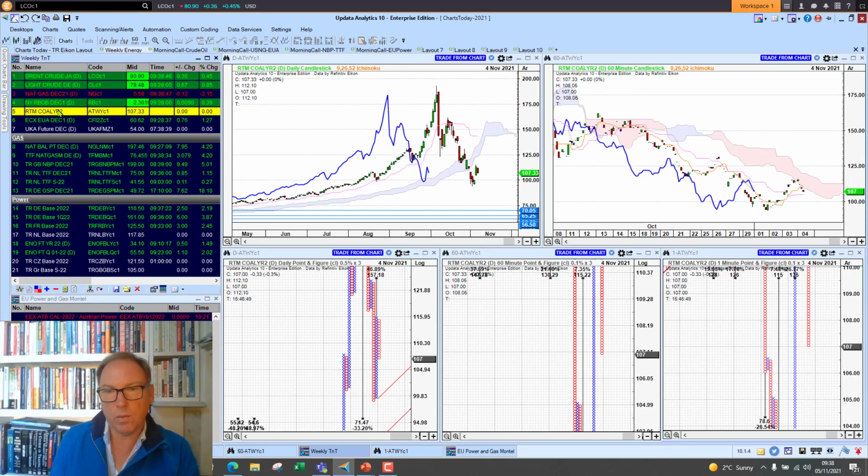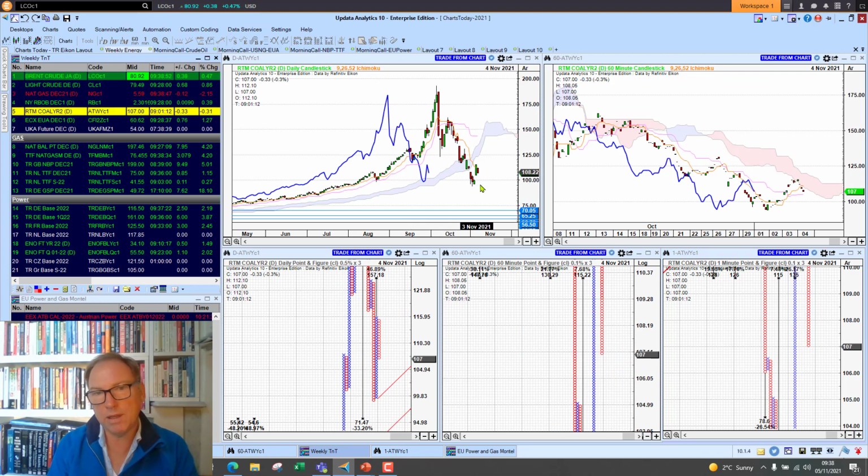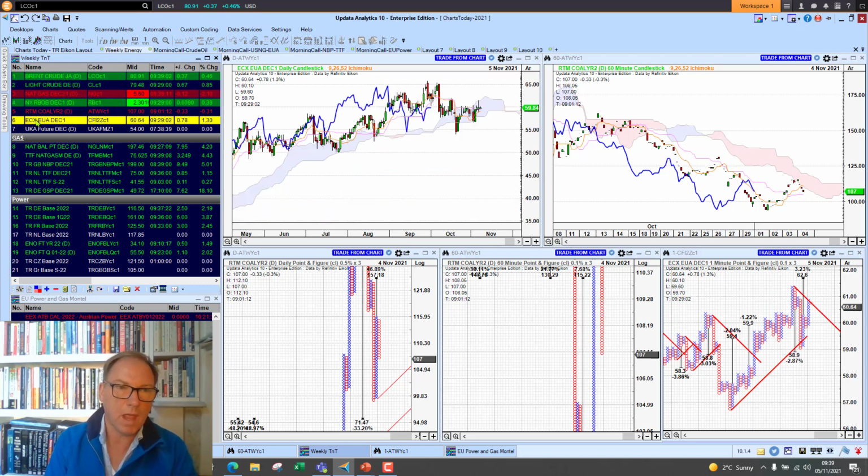Coal sitting at 107. It's just finding support on the cloud, but will we go through? Not great that the price is through. Struggling on the short-term chart here. Not a very clear target, so it's a bit of a hard read for coal. This target all the way back to 71 would be activated if we fall below this low, so just watch for new lows on coal.